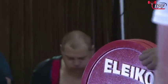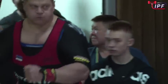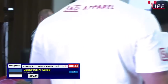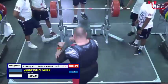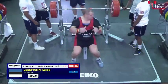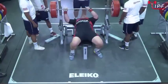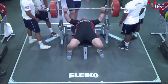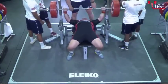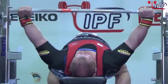Okay, so 290 for the last of the 120 plus. Is it these guys Masters 1? Masters 1, I think. Yep. So he just needs to get this one. He is currently nowhere. If he gets this, this will move him into 1st place in his group. Seems to be some very strong guys from Estonia too. Let's face it, when you're at the World Bench Press Championships, everybody's a strong guy. Yeah, it's very true.